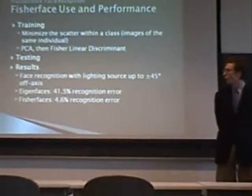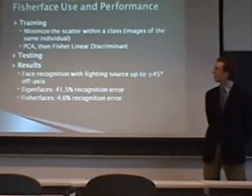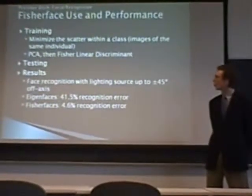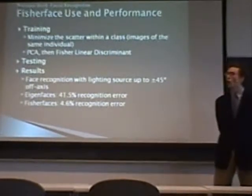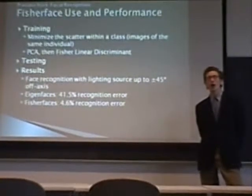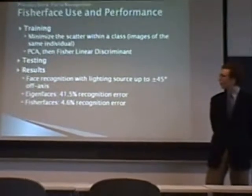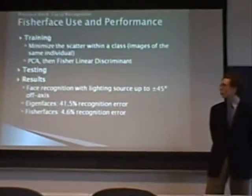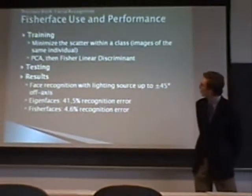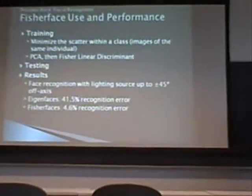Testing is performed similarly to eigenfaces, and in tests to determine performance, it was found that Fisher faces are successful in recognizing faces with only a 4.6% recognition error when a lighting source has up to a 45-degree angle to the vector normal to a face, in other words, directly out of the person's face plane. Eigenfaces perform much more poorly, achieving only a 58% recognition rate, or 41.5% recognition error.